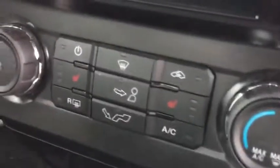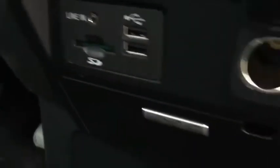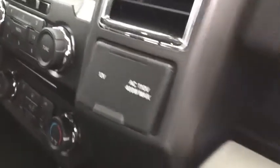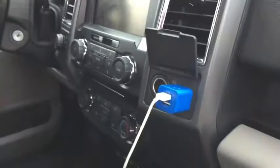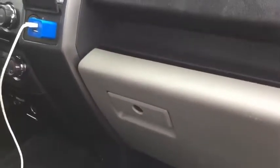We have the steel cloth interior. Infotainment system, heated seats right there. You have two USB ports, auxiliary cable, and SD card holder, 12 volt. And also part of the 302A package is you get an AC outlet, which is very nice, especially when you go on a long trip, so you want to charge phones, laptops, iPads, what have you. This here, yep, it's locked for a reason. Keeping some safety equipment in there.